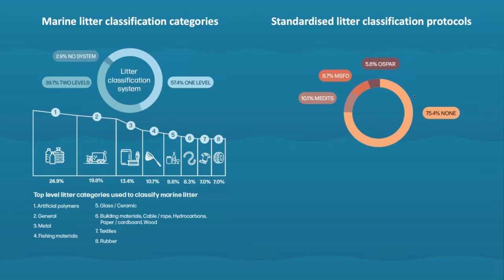The thing is that there are some standardized litter classification systems established in protocols, which can be used for litter in green environments. It is interesting that more than 75% did not use any. Of those that did, the majority of them used MEDIT, which makes sense because there's a lot of studies in the Mediterranean.